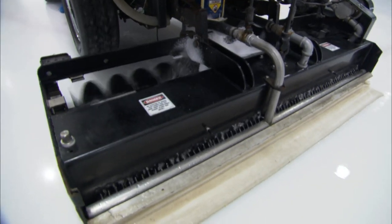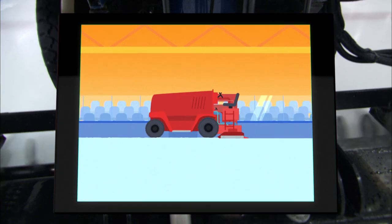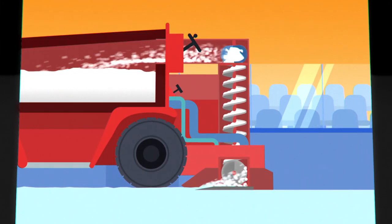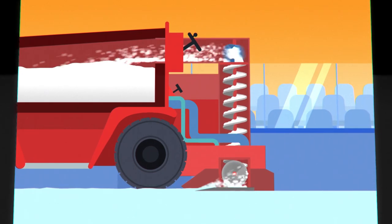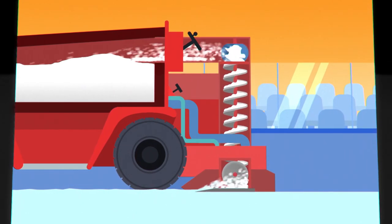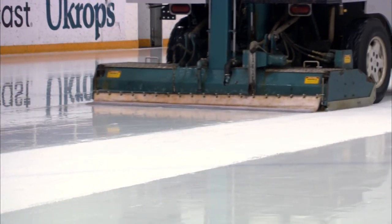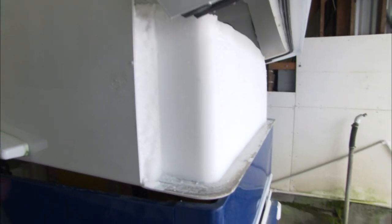Just behind the blade, this spinning screw draws the ice shavings into the middle. And a vertical screw carries them to a bin on the top. Each resurfacing shaves off about 1.7 cubic meters of snow. That's enough to make more than 3,600 slushies.